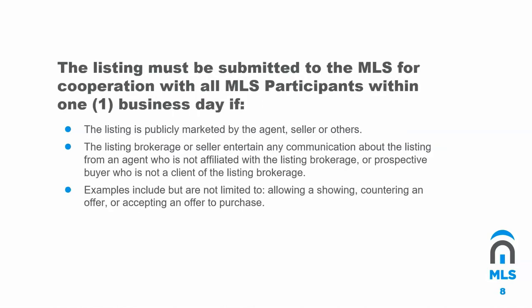However, the listing must be submitted to the MLS for cooperation with all MLS participants within 1 business day if any public marketing of the property occurs, or the listing brokerage or seller entertain any communication about the listing from an agent who is not affiliated with the listing brokerage or a prospective buyer who is not a client of the listing brokerage. Examples include, but are not limited to, allowing a showing, countering an offer, or accepting an offer to purchase.